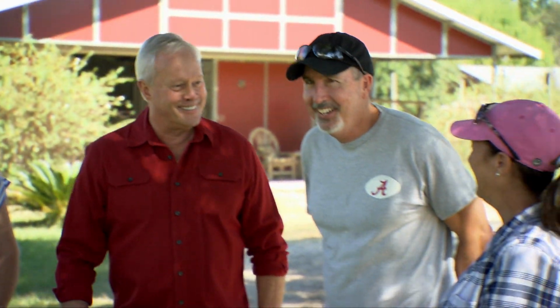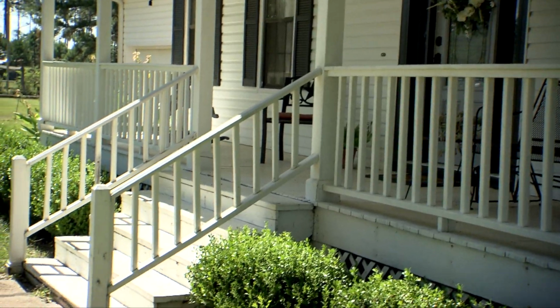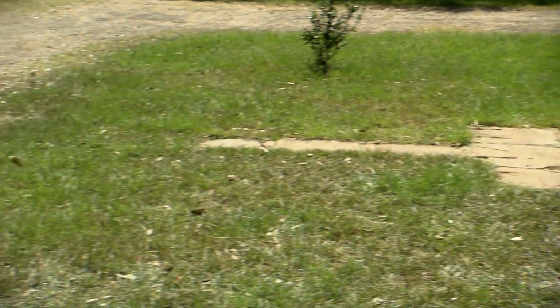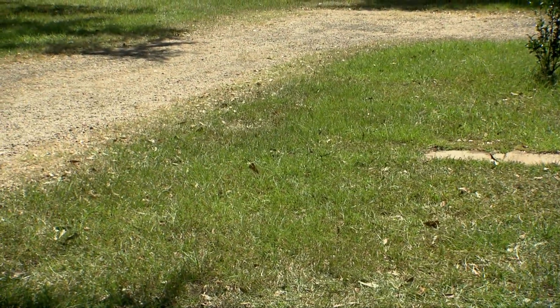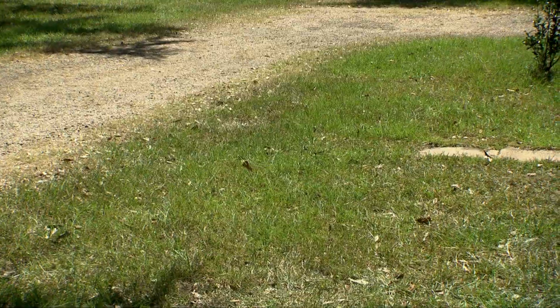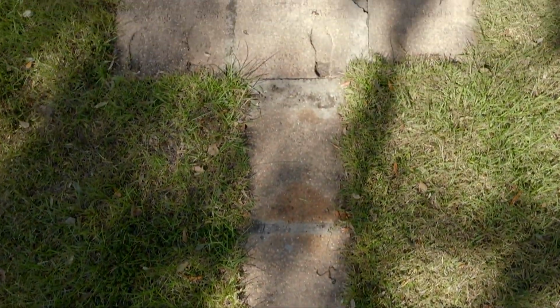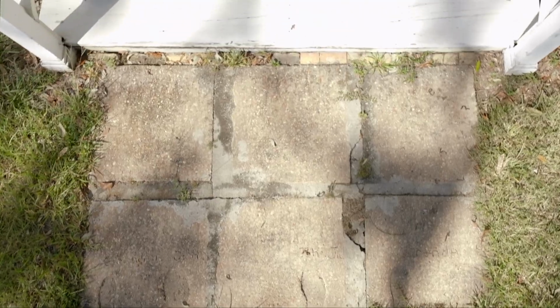So what could possibly be on your wish list? The porch, the front steps, the walkway. Or lack thereof. Yeah, that just kind of goes and stops, doesn't it? The story is when the guy had the house built, he didn't have enough money to have a front walkway poured. So he did it himself, and you can clearly see that it was a DIY project. It looked like something that probably I would do.